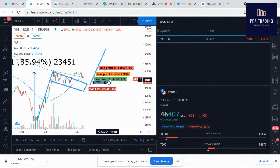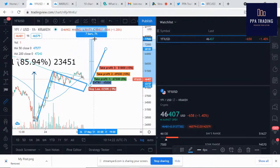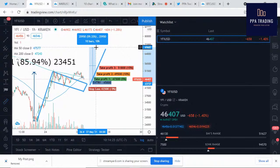We have 3 take profits. Take profit 1 is 47,300, a 5% gain, and then another one around 49,000, which is a 10% gain. The third one is going to be 51,800, which is a 15% gain. What I like to do is take my measurement of that flag, take it over here, and measure this move, and I never really go above halfway for targets. I try to get my profit on the first one.